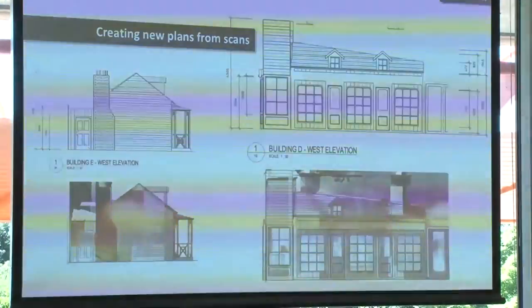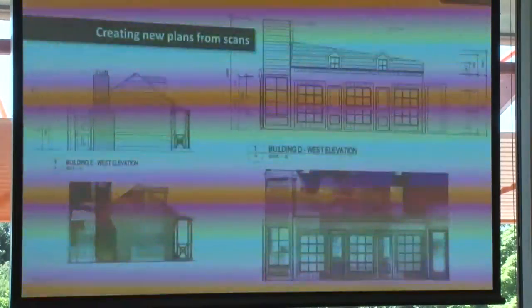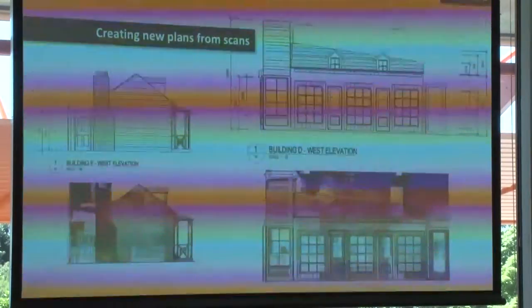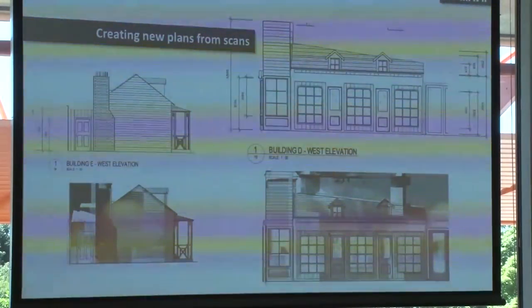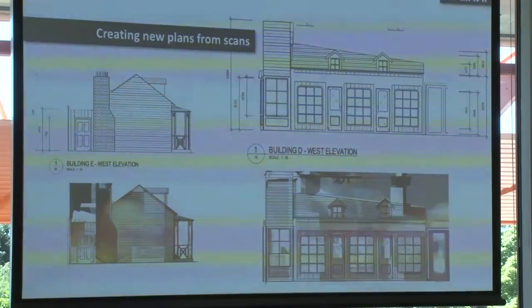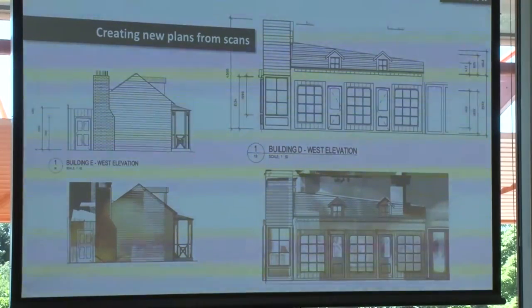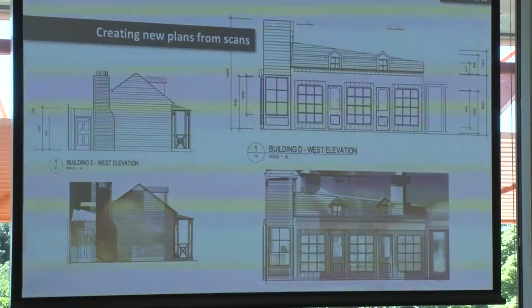And so at the end of that scanning exercise, we'd successfully created those new plans. These are the reverse engineered architectural plans that we got back from the architects. And so we've got those little plans, and then that layering of the atmosphere over top as well. So the valuable thing about this is, of course, from the scanning, we've got a record that the museum can keep forevermore.